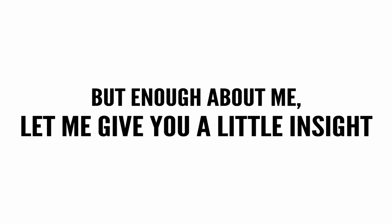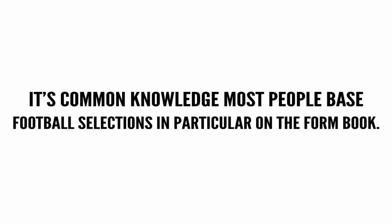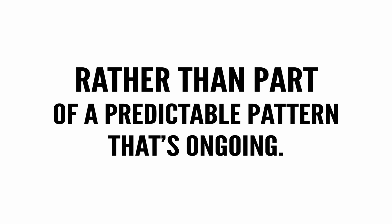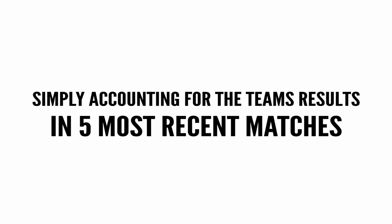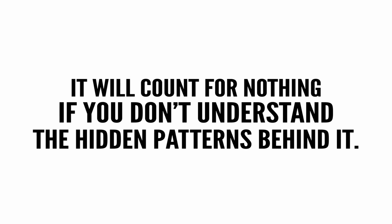But enough about me. Let me give you a little insight into how you too can profit from these weekend winners. It's common knowledge most people base football selections in particular on the form book. This makes perfect sense, and I'm all for using form as a focal point in the selection process. The problem is, most punters look at form as a statistic based in the past, rather than part of the predictable pattern that's ongoing. Simply accounting for the team's results in 5 most recent matches doesn't count for much, even when you consider a team's home and away form alongside other factors like suspensions and injuries. It will count for nothing if you don't understand the hidden patterns behind it.